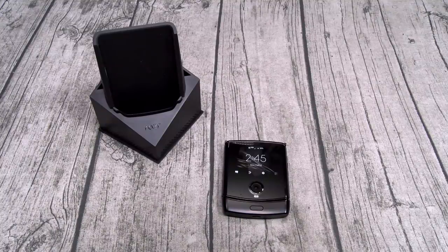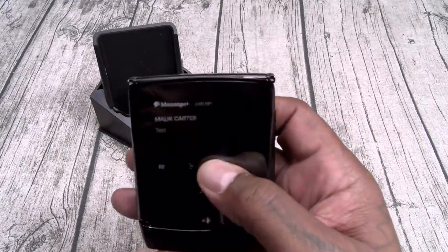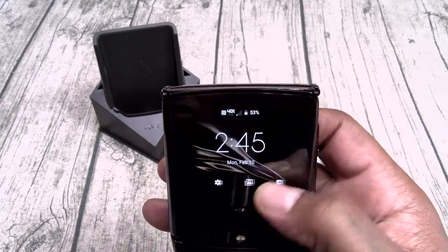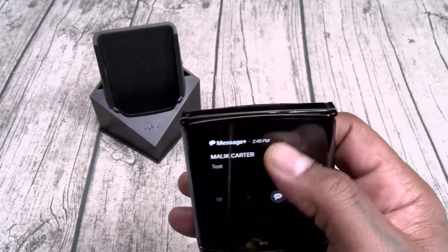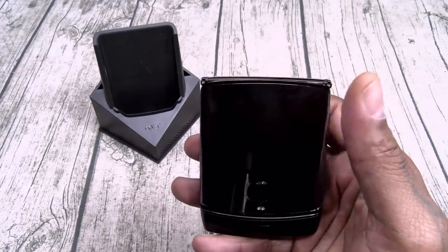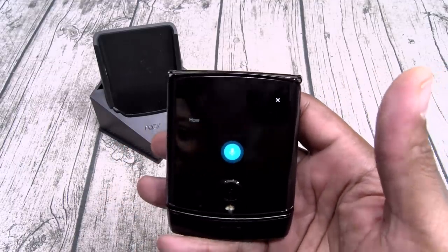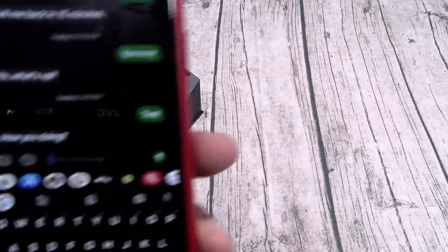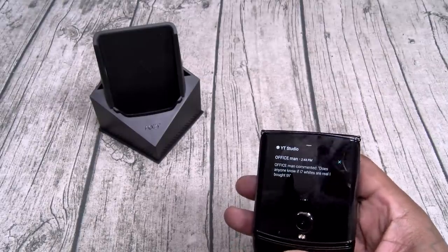Now let me show you the messages. All right, I'm gonna send a message. I'm gonna send test. Okay, just got a message. This is the peek display. Test. Now, if I want to interact with that message, swipe up. See, I want to say, how you doing? Hit send. There it is. All right, so the peek display is pretty sick.